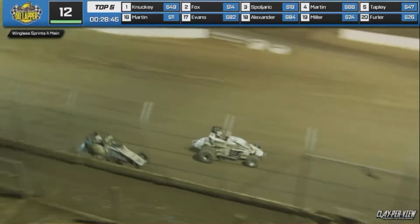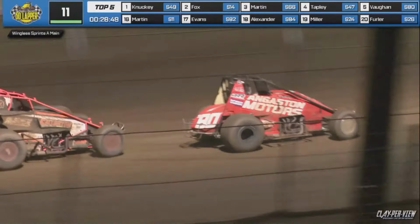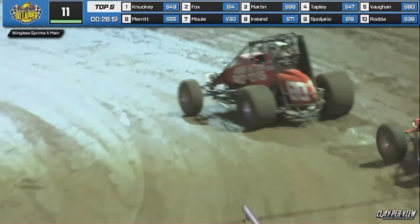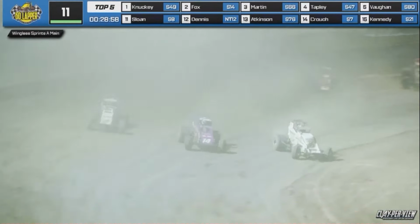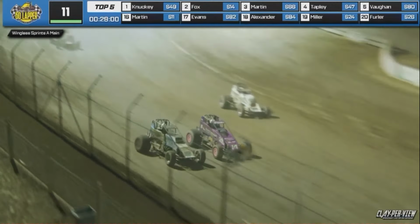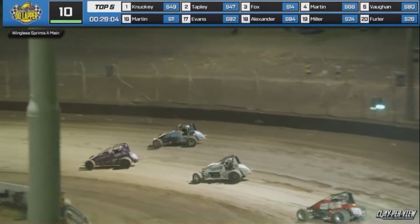Down the main straight they run, Tapley. He's back in third. A bit of a bobble from our leader. Tapley seems to have the hot setup here for the dying stages. He's going to try and work the top. Fox is floundering. He's loose. And it's Tapley. He works the top side of the speedway.